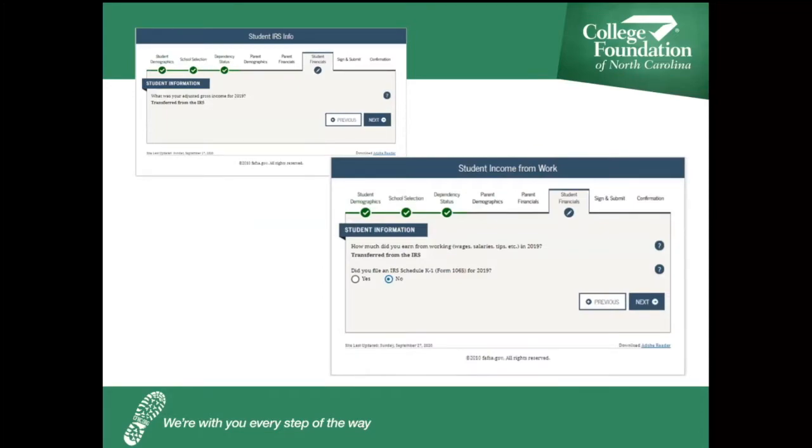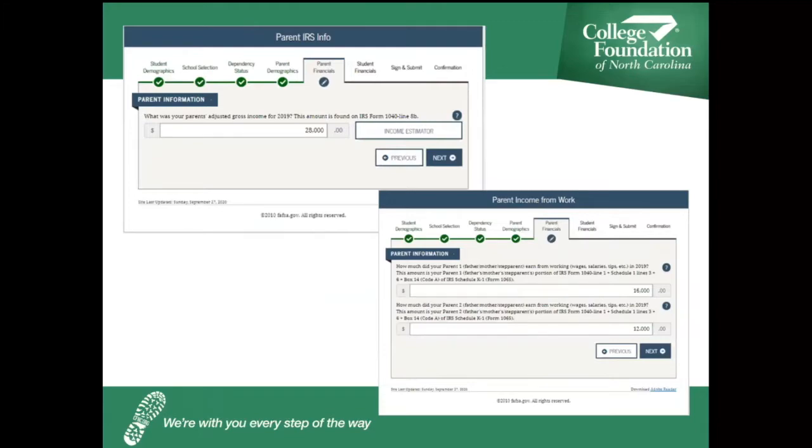Now, the student IRS info is here in the upper slide. You can see that they didn't have an adjusted gross income. All that was transferred over. You can see student income from work right here. It said they did not file an IRS Schedule 1K1 form, and boom, we're moving forward. The parent IRS information, you can see that automatically auto-populated from the IRS data retrieval tool. They're going to have their adjusted gross income in there. They're also going to have some parent income from work down below in that second slide in the lower right-hand corner.